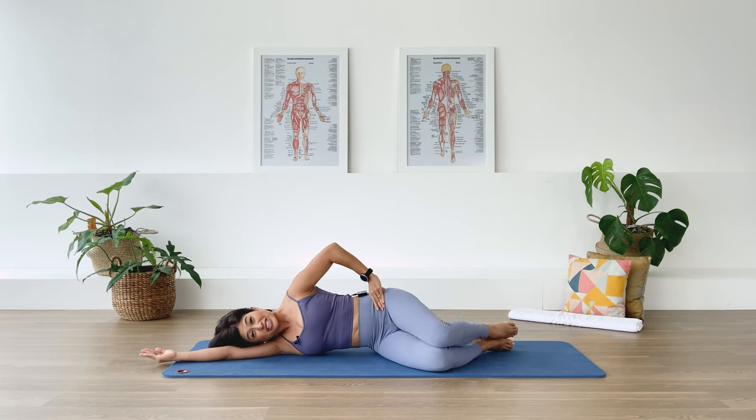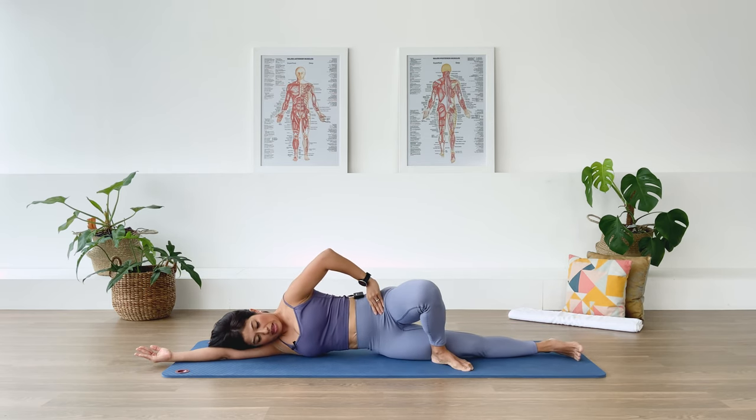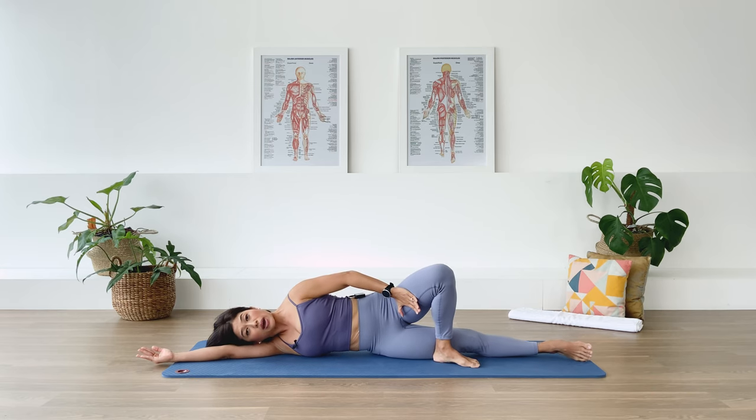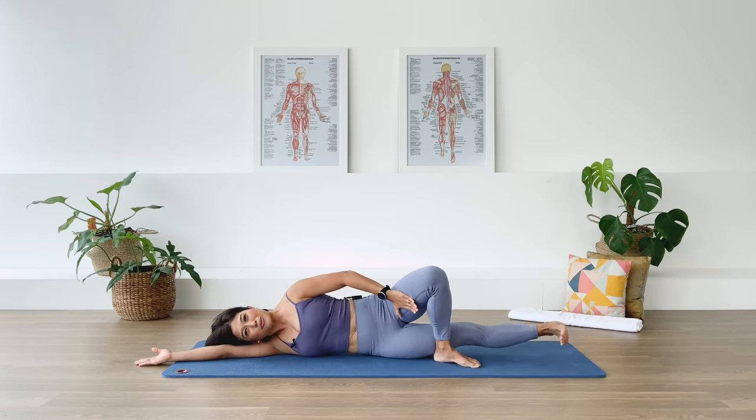Well done. All right, straighten the bottom leg. Cross the top leg over. Stay in the external rotation of the top leg. Press the leg away. Flex the bottom foot and lift. And down. And two. And three. You are doing great things for your hips at this point. So hang on there. I know they can be burning. But we're almost there. And four more.